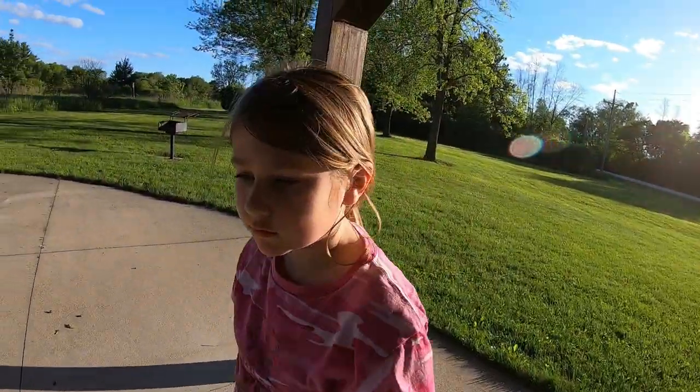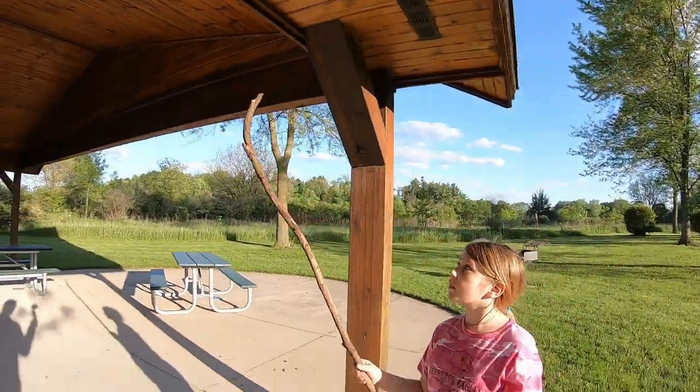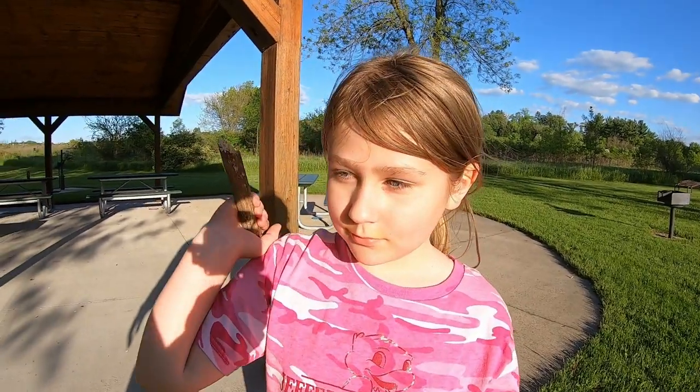And I have a huge stick. What do you have? Huge stick. That is quite the stick, Lila. What are you gonna do with that stick?